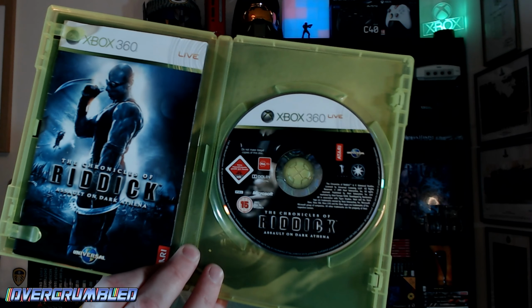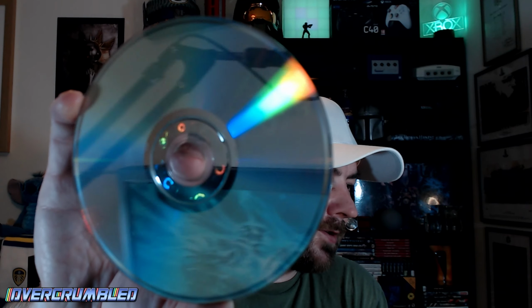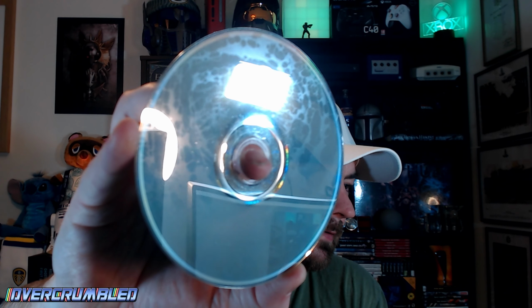Assault on Dark Athena. So this is the sequel to the Xbox original. Is it Butcher Bay? Escape from Butcher Bay. Got the manual, got the disc. Looks in good condition. Have a look at the disc. It looks like it's been wiped or something, and then it's not dried properly. Look.